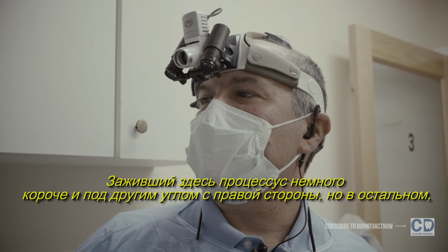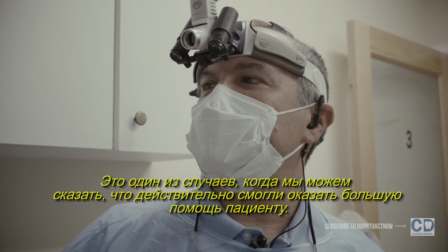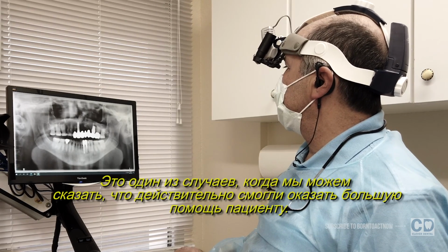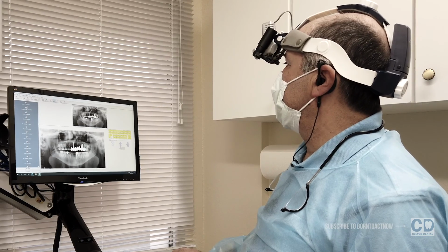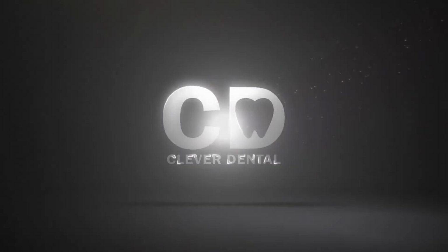We see here also how the condyle healed, here is a little shorter and differently angled than on the right side, but otherwise, this is one of the cases where we can say we really were able to make a big help for the patient.